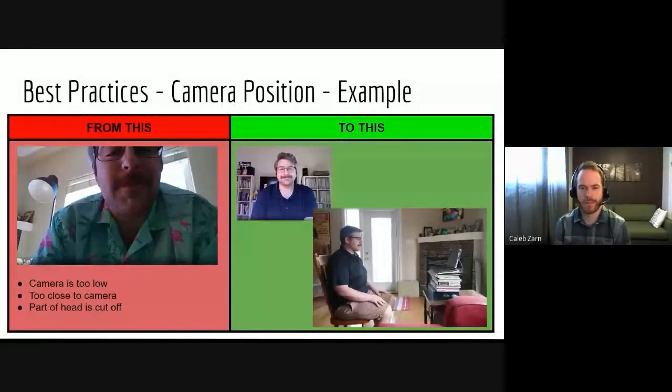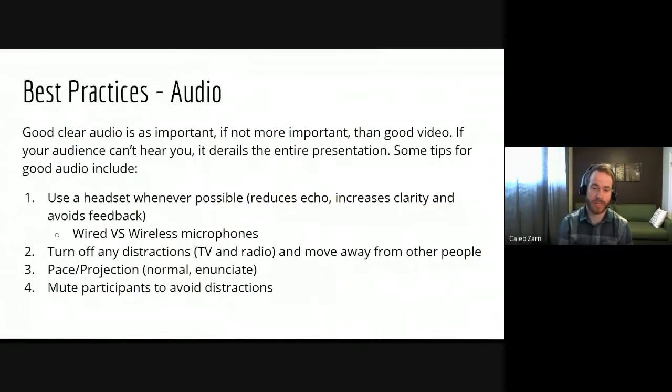The next thing we want to touch on is audio best practices. So good, clear audio is as important, if not more important, than good video. If your audience can't hear you, you might as well just shut the whole thing down, and it's just not going to work. So Ian has a good example from the Blair Witch Project, the movie.